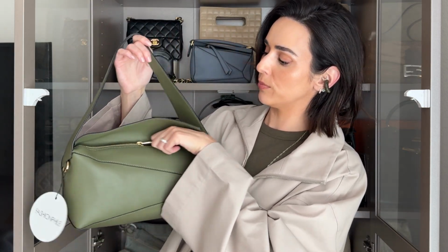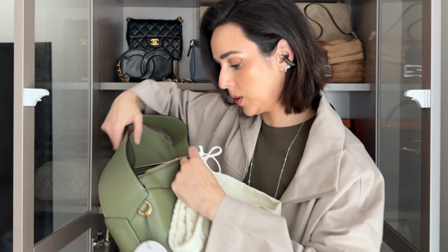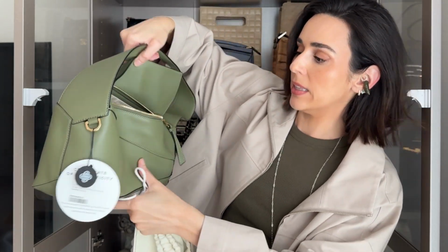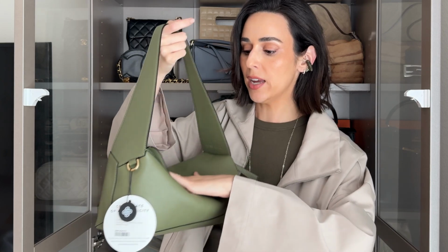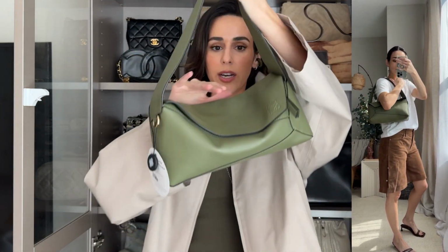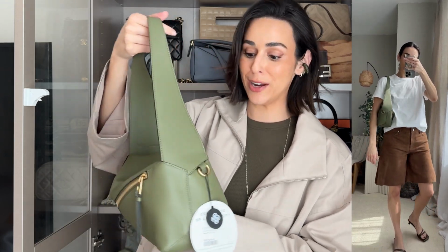And what I really love, and right now it's stuffed, so let me show you. It did come with its original dust bag. As you can see in here, it is one large compartment, but the leather is just so smushy. And like I always say, Loewe has some of the most excellent leathers out there of any luxury brand. It's one of my top brands that I recommend as far as quality. I find that they are just spot on still, which is harder and harder to find, honestly.